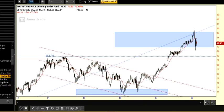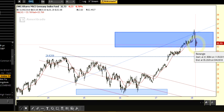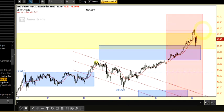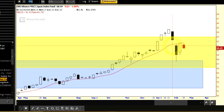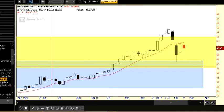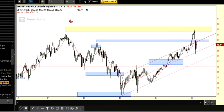All right, let's look at these countries. Germany looks a lot like our market. It doesn't look like it's retraced quite as much. Japan looks just like our market and has retraced quite a bit. I mean, Japan could go up and close this gap. This is a pretty big gap here between this week and this week. So Japan could go up and close the gap, or it might not. The gap may just stay on the chart for a while.